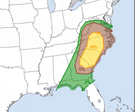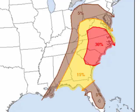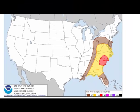Now, your probabilities here, there's the tornado probabilities: 10% area running from eastern Georgia up through the central Carolinas. Wind probabilities highest I-77 and points east. And there's your hail probabilities for today. So that's a look at how things unfold. Make sure you have a reliable way of hearing severe weather watches and warnings throughout the day today.